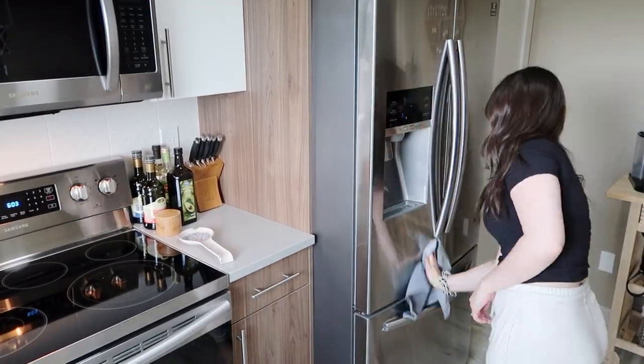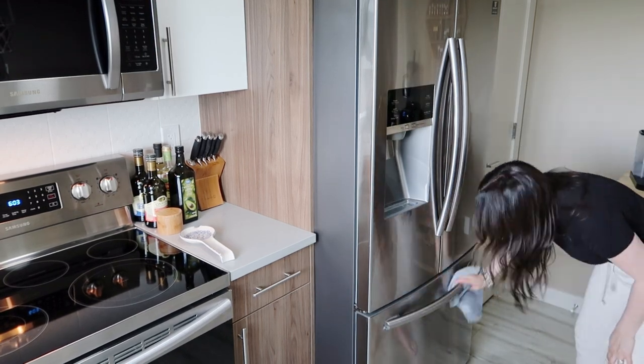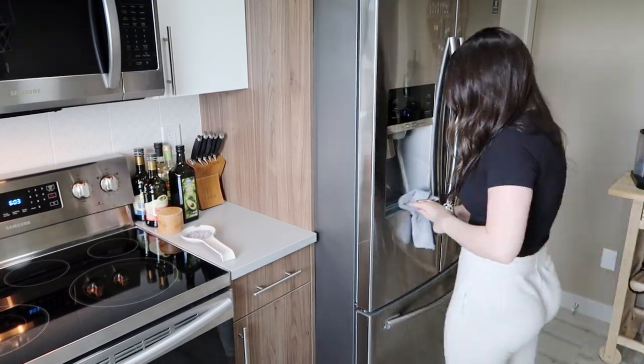For all of my appliances, I'm just using a Norwex cloth that just has water on it, and it's working really well. I really like that for the stainless steel.